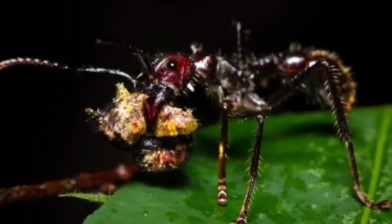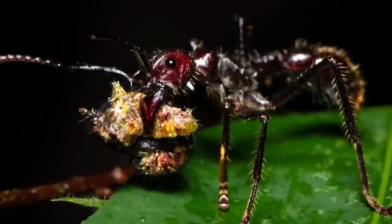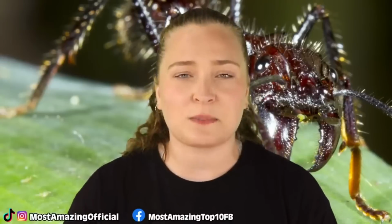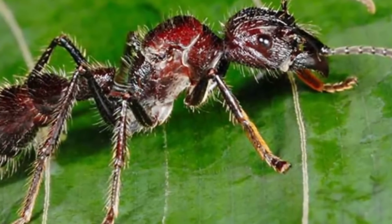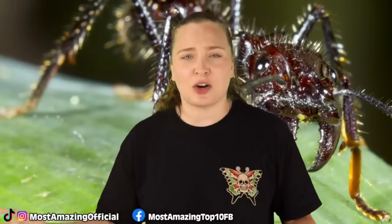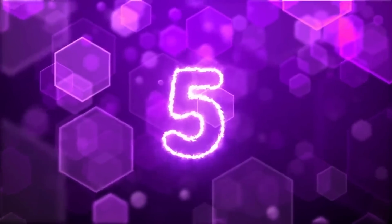Maybe these guys are where the term small but mighty comes from, considering their bite is considered to be one of the most painful things a person can experience. I think I might try my best to stay away from them, even though it's unlikely I'll die from a bullet ant. I'm just not taking any risks, and I'd rather not go through that kind of pain if I can avoid it. In our number 5 spot today we have Rafflesia.